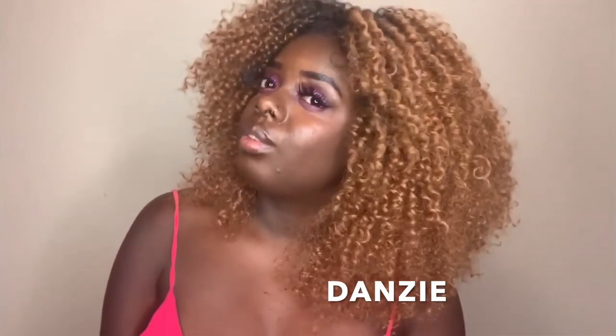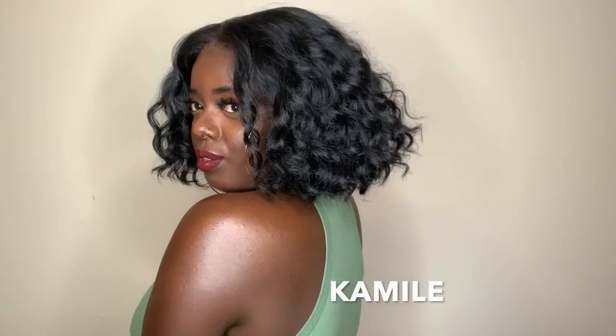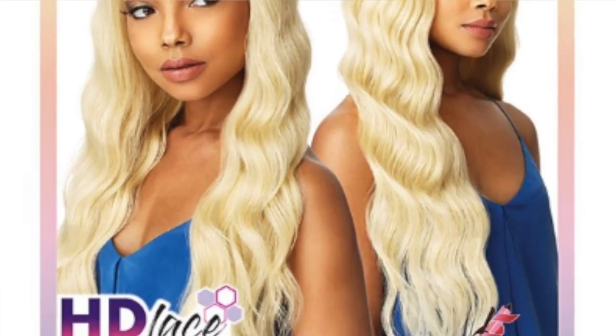So since then I did review Sensationnel Wet Lace Audrey, Wet Lace Chrissy, Wet Lace Danzy, Wet Lace Kiari in two colors, a 1B and a copper color. Yeah, I reviewed quite a lot, but I kind of steered away from the super long Wet Lace wigs because I was feeling type of way. But then when Lyana came out with this Wet Lace HD lace, I was curious and I was like, you know what? I should try this.